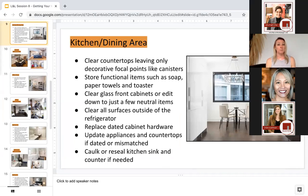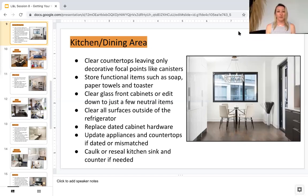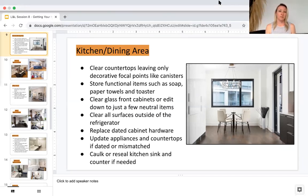And use those optimally. When we say leave out a focal point, we want to neutralize the experience that everyone has. We all own the block of knives. It's just something we can tuck away, though. We don't need to leave that out. If you have an espresso machine, not something that you need to see on a daily basis. But your tea kettle would be perfect if you left that right on the stove, right?